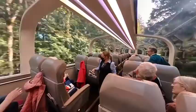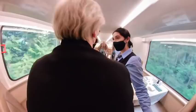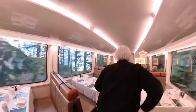Time to go downstairs to the dining car for our breakfast. And when you see the dining car itself, beautifully laid out, the food is of exceptional standard and quality. So you asked if we'd like to share a table, and of course we do.